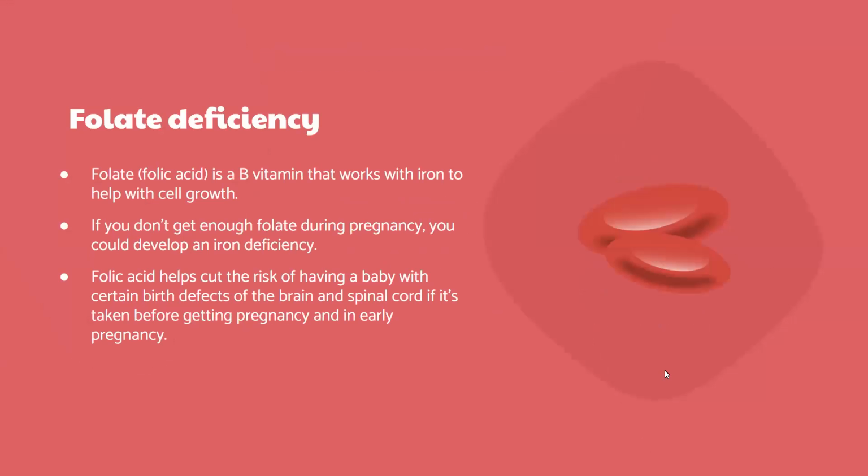The other deficiency is folate deficiency. Folate is folic acid. It is a B vitamin that works with iron in our body to help with cell growth in particular. If you don't get enough folate during pregnancy, you could develop anemia as well. Folic acid helps decrease the risk of having babies with certain birth defects of the brain or spine. Therefore, during pregnancy, it's usually prenatals that you're given, and they have to have a particular amount of folic acid in them to help with this deficiency.